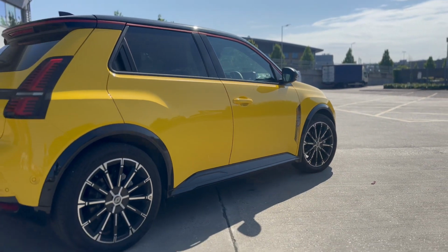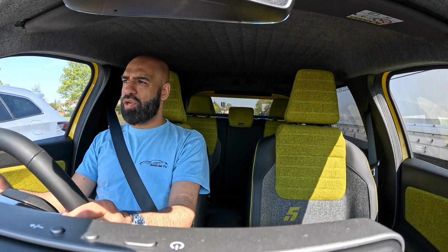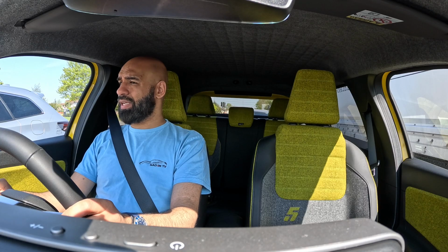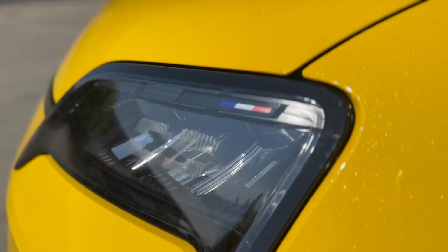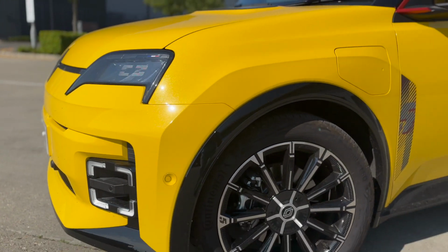This is probably one of the best looking electric cars on the market today. And I think, when you look at the competition, it's targeting Mini, let's be honest, Mini has been a fantastic product in the UK. And I think they've got a challenge. They've got to look over their shoulder, and Renault are right up there with them. They've done a really good job. The range is good, the way it drives is really good.